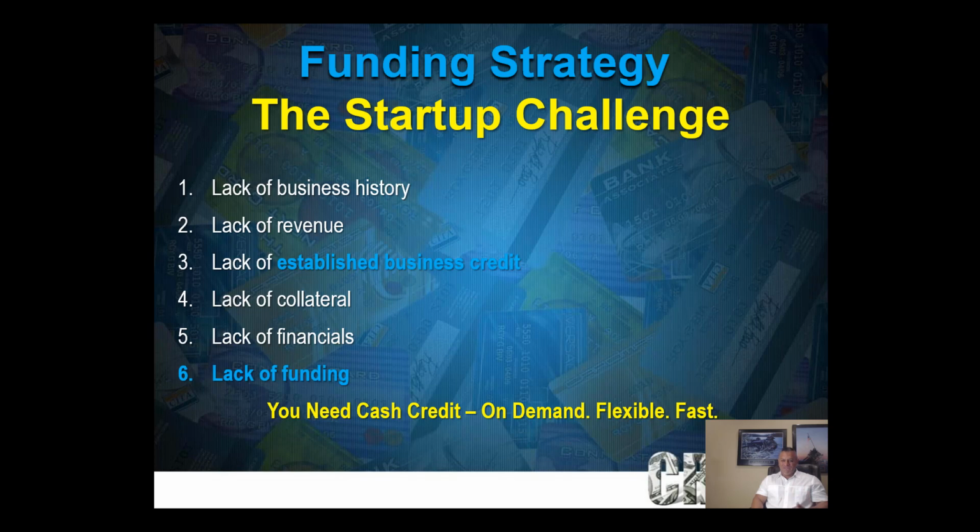So that's the type of flexibility I'm talking about in these types of lines of credit. And you want something that's very fast. So you can get that credit with a credit card for the business. You can just swipe it, buy what you need for the business. That's fast. If you need cash, you could just withdraw it, go to an ATM, or you could pull cash out from your card. That's fast as well.